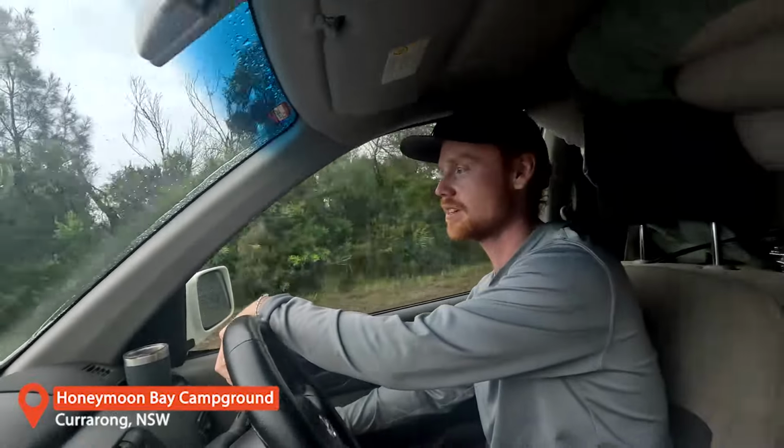Honeymoon Bay, where did this come from? Thanks to the lady at the full National Park campground for recommending this area. We tried to get in somewhere else, but it's the weekend and it's all booked up. No plans, no bookings, means sometimes it gets a little dicey, but we're not sleeping on the side of the road in a car park. We're not sleeping at the bowling alley.